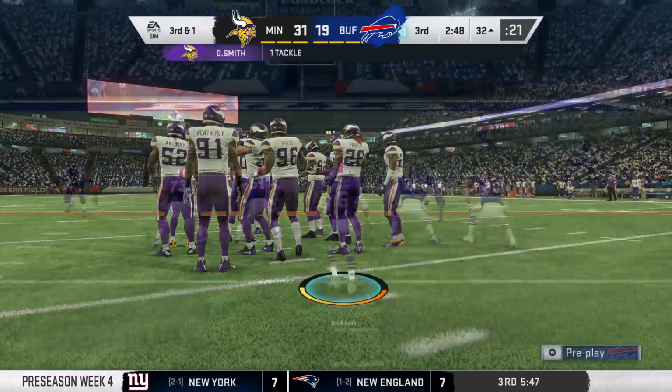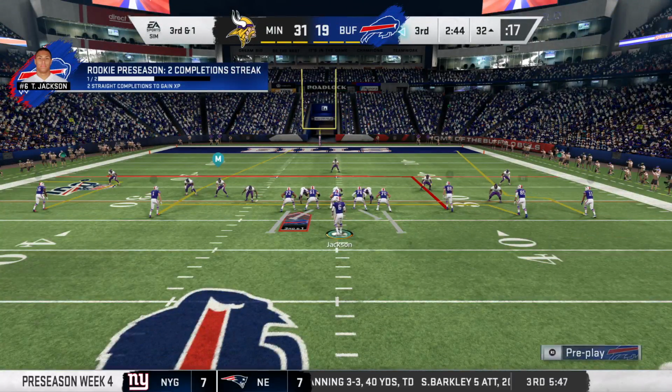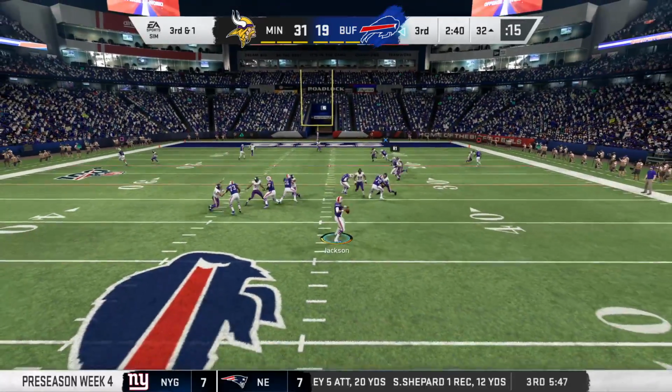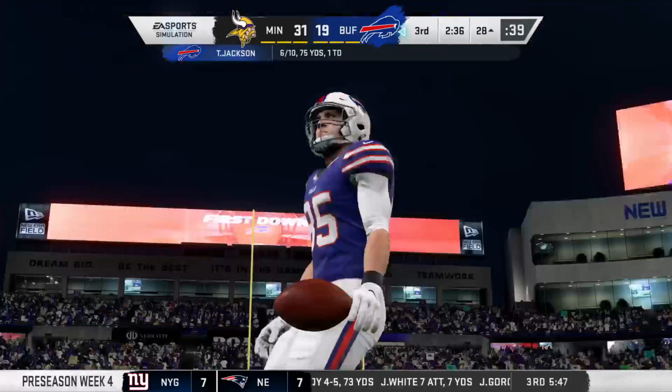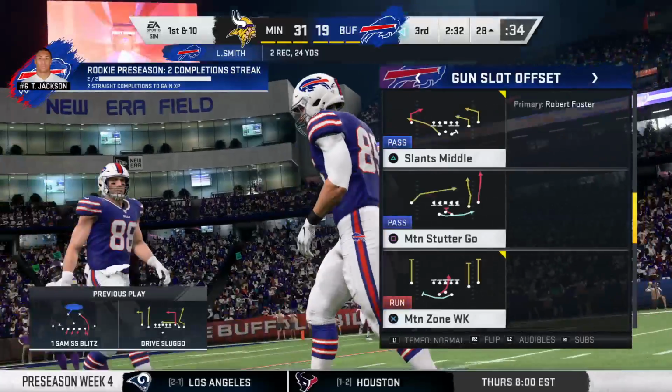He was trying to put his foot in the ground and turn upfield. He just couldn't. No, they really had a picket fence in front of him. No room to get upfield. Throwing is Jackson. The open man is Smith. It'll be a pickup of 4. Good enough to earn him yet another first down.